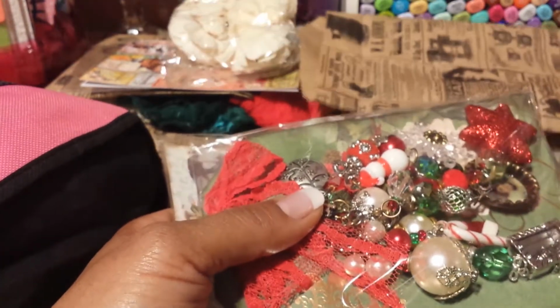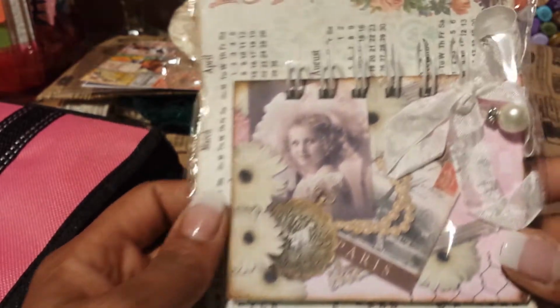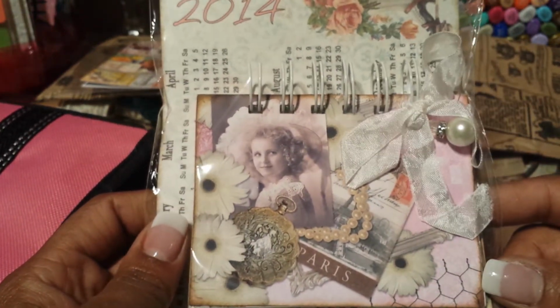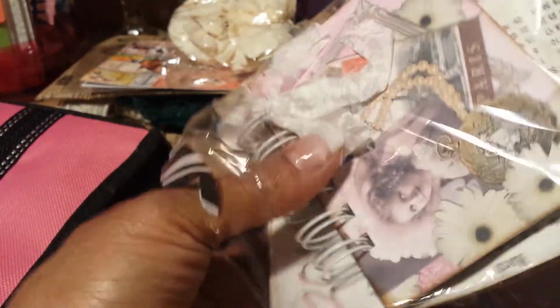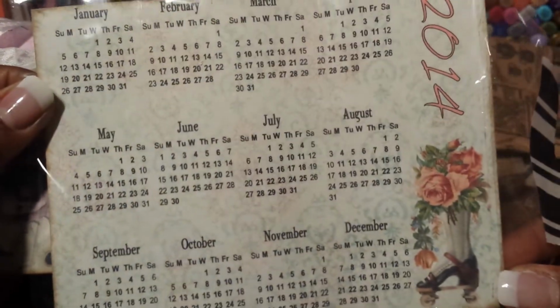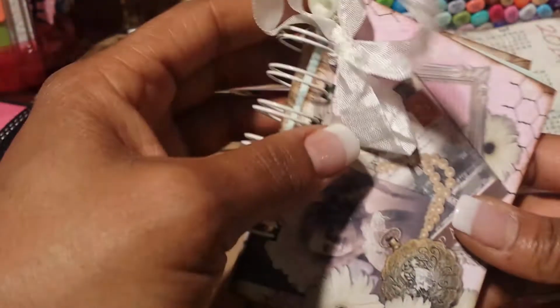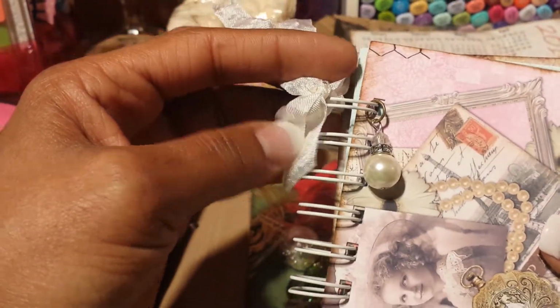Oh my goodness, ooh, look. This is so beautiful. Pretty. There's a calendar in here. Oh my God, Luisa, oh my God, girl. This is so stinking cute. This calendar is really pretty. I love that. But look at this book. There's a little dangle bobble right there. How cute is that? This is so darling.